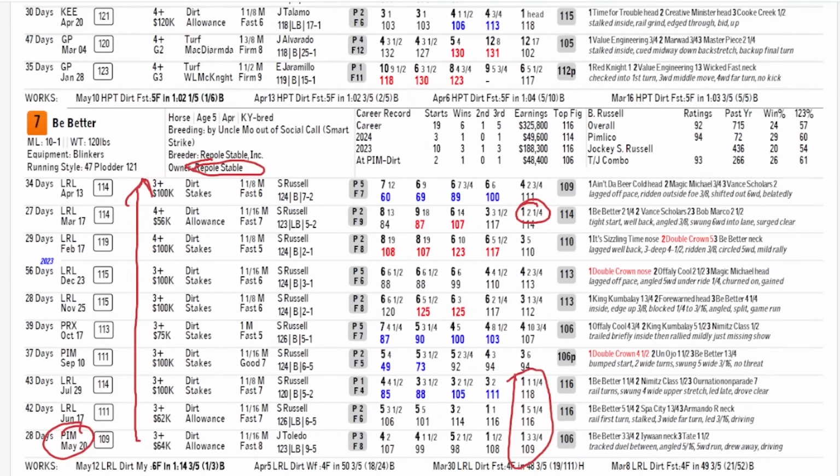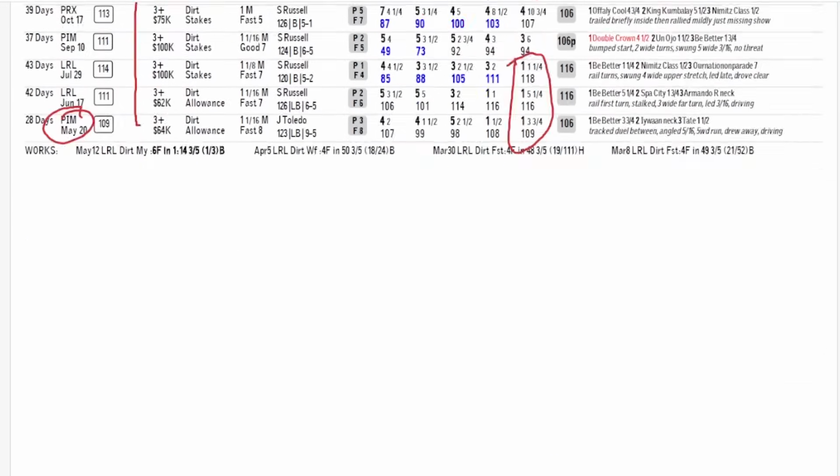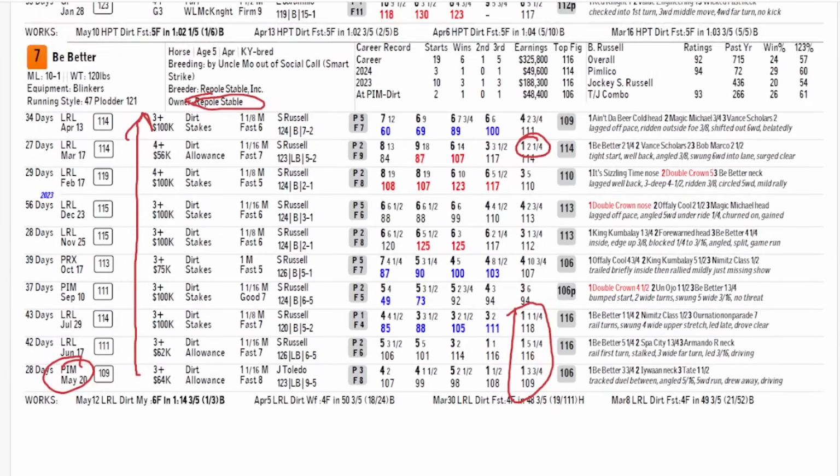The seven, Be Better. Brittany Russell is your trainer. This horse is Mike Rapoli, member of the Rapoli stable. Just hasn't raced in a race of this magnitude in quite some time. Did run at Pimlico last May where he won, so I do like that he's ran on this track. He's gotten a win on this track, finished first and third on this track before. Did have a win a couple races back. So not bad. If you're looking for a horse to boost up your exotics, I don't hate the seven. I think you could probably even use the seven and be okay.